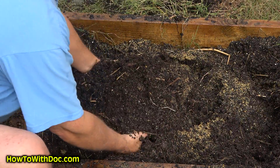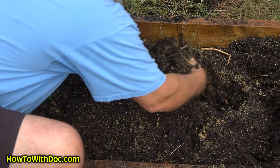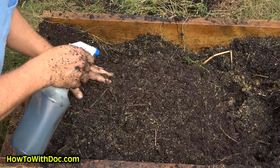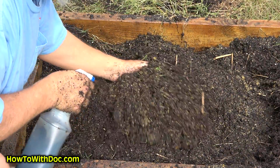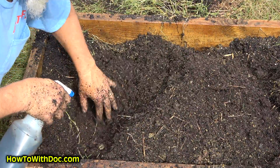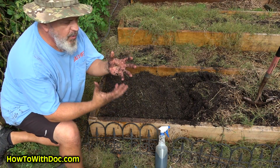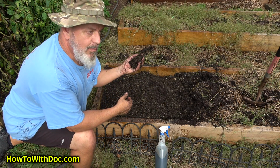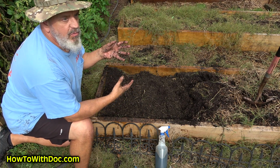The only reason I'm using the microbes really is because of the cooler temperatures. And microbes are good. Good microbes fight bad microbes, fight fungus. There are just millions of them that I'm spraying in here. So now all this microbial activity is going to start to act. This yellow stuff will turn white. It'll look like it's molding, but that's the microbes going to work. And it'll get really hot.